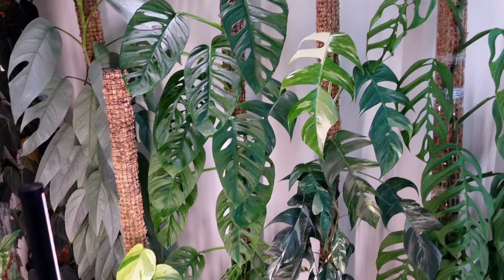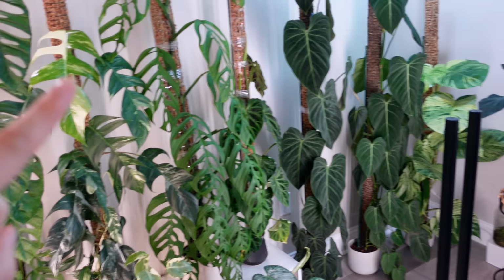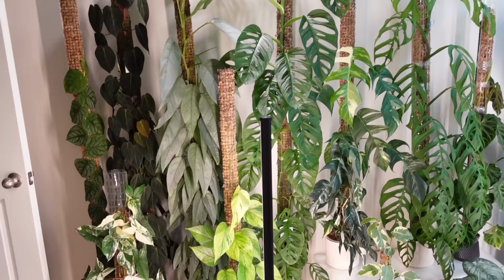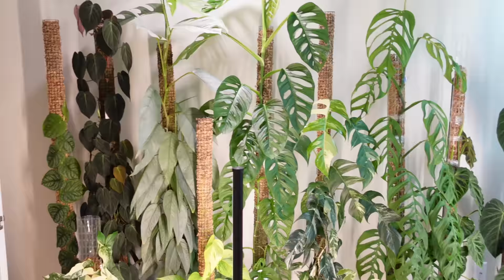I just can't stop staring at it. My eyes immediately go to that plant now. I still go to my Marble Queen, but as of lately, I am looking at that leaf right there. So overall, I feel like these poles are all doing well. I'm going to have to do some chops and extends coming up here. I'm going to do some extensions first, and then my Adansonii will be another chop coming up.